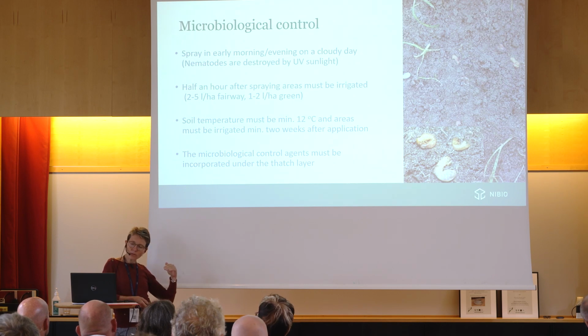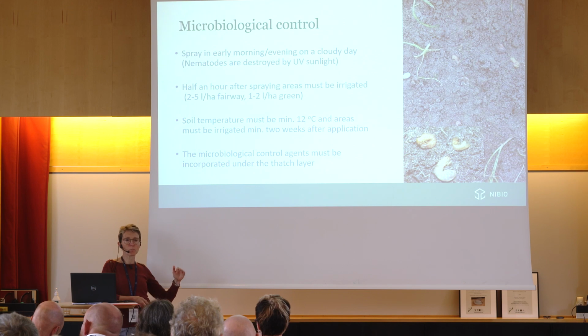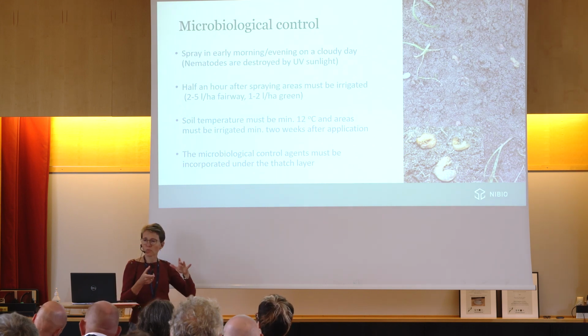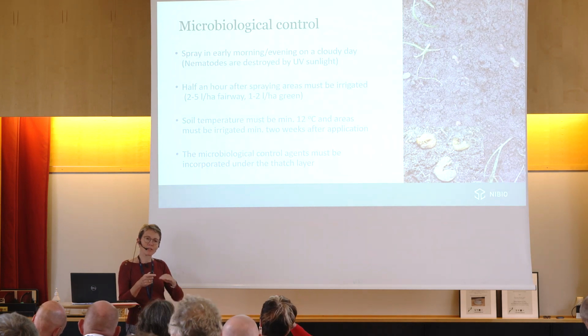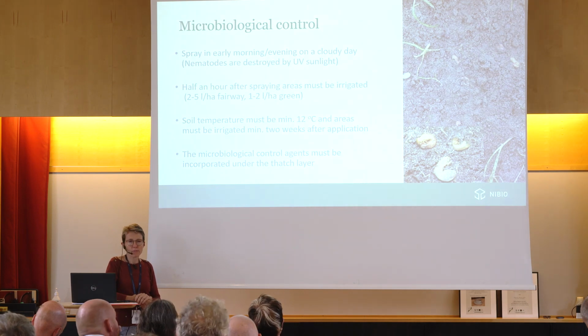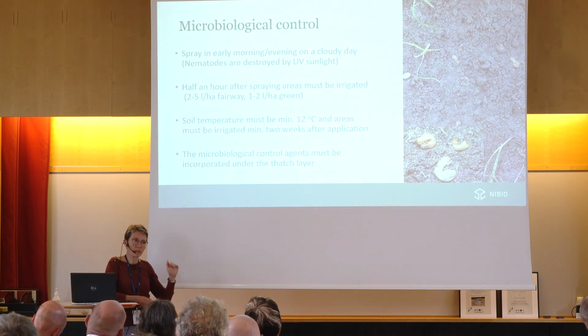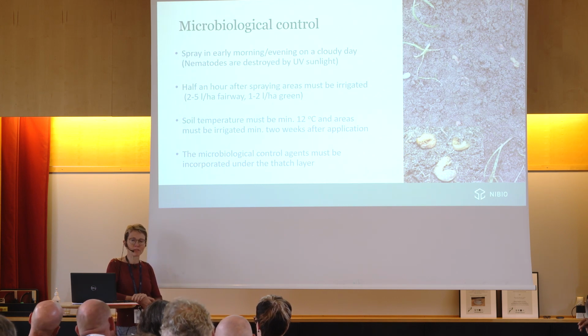And then also not just right after, but also at least 2 weeks after the application of these products here, you should be able to irrigate these areas, because these, for example, the nematodes, they're not able to go from A to B by themselves. They need water to transport themselves in the soil. And the soil temperature must also be pretty high, minimum 12 degrees Celsius. So a lot of things have to be, you can say, ideal to make this work here.